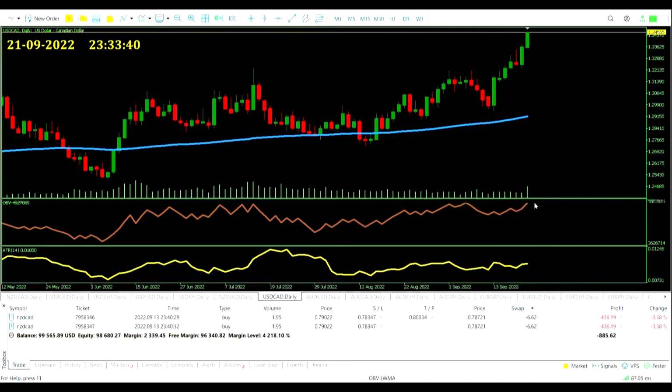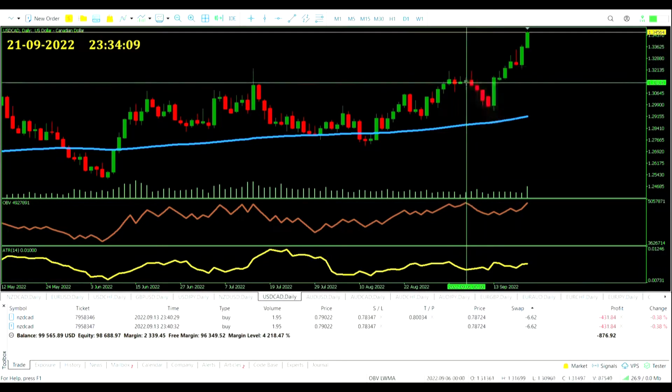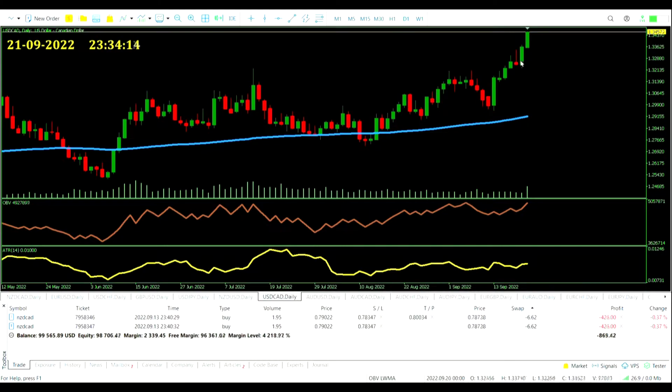Beloved US dollar Canadian dollar, this is our last chance for OBV divergence. Any more of a push up on price and the OBV would be higher than the previous highs. I think we got to go for it here. We will, of course, be going the opposite way to our New Zealand dollar Canadian dollar trade in terms of the CAD. We're buying the New Zealand dollar, so selling off the CAD dollar. But here we'd be selling the US dollar and therefore buying the CAD dollar. So definitely a bit counterintuitive.